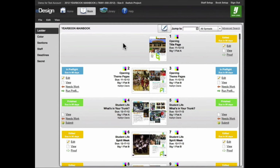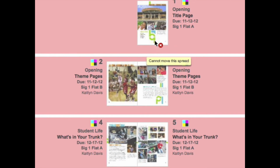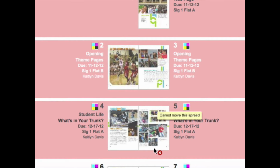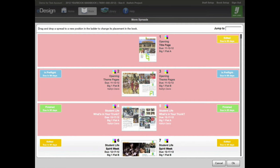There are a few situations in which a spread cannot be moved. First, the title page and the last page of the book cannot be moved. They are single pages and they cannot swap places with double page spreads. You cannot move a spread that is in the In Pre-Flight, Finished, or Submitted status, because moving the spread would cause the page numbers to change. Pages in this status will appear dimmed down in the Move Spreads window.